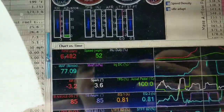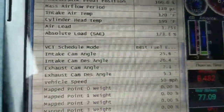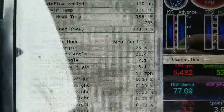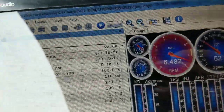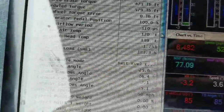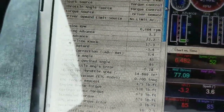One of the first things I normally like to check is your spark sources. And actually another issue I see right offhand is your variable cam timing, your schedule mode. It's supposed to go into what's called optimum power. They have specific cam angles for wide open throttle that are designed for wide open throttle. You can adjust those, but in this case, it actually stayed in the best fuel economy mode. It did not change. A lot of times that happens when there's big torque issues, so I'm gonna go back and check on that and see if there's any large IPC swings or something like that, because that often happens when something like that happens.